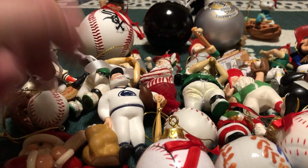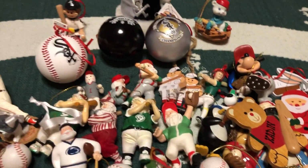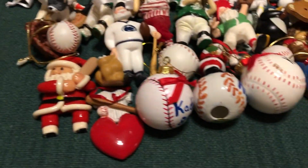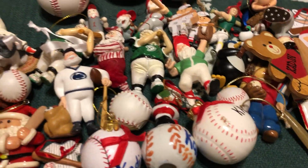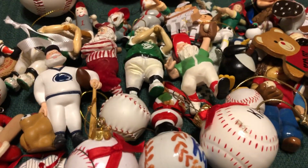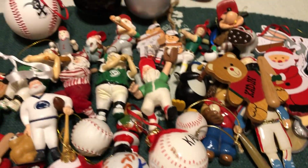Yeah. So that pretty much wraps up our Christmas ornaments. And we do have a lot. Eclectic, you know, different. There's no rhyme or reason to what they were or the selection. It's just stuff that we collected over the years that people gave me. And now my kids are really into sports, and now they're starting to receive the same kind of ornaments.